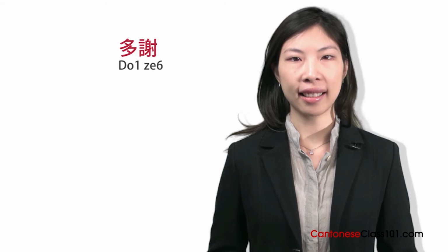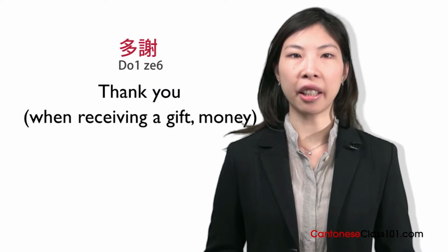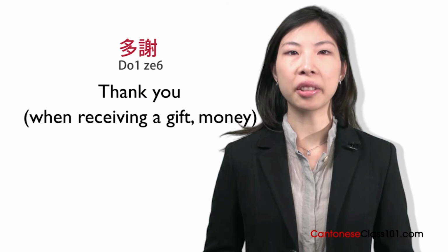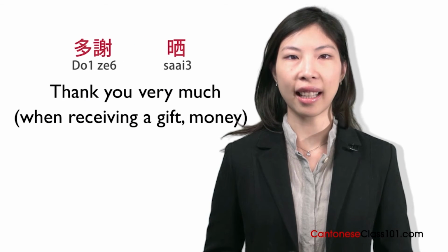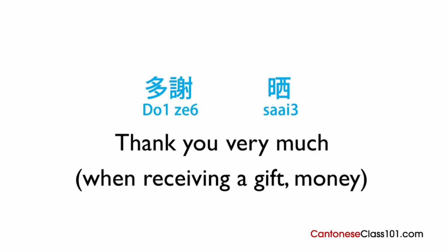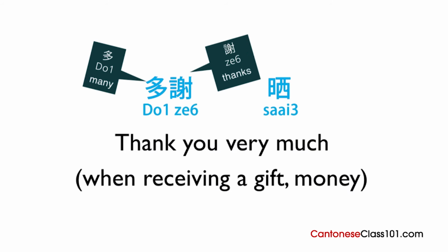Another way to thank someone in Cantonese is 多謝. It is used when receiving a gift or money. 多謝. And again, to say thank you very much, just add 晒. 多謝晒. Let's break this phrase down. 多 is many, and 謝 is thanks. 晒 means entirely. Thank you very much. 多謝晒.